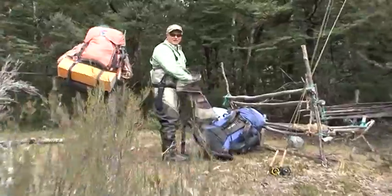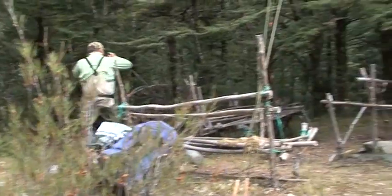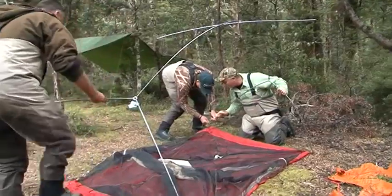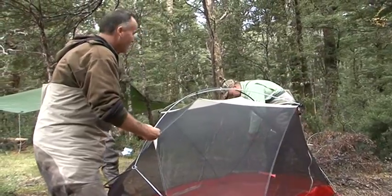Finally, a place of rest. Well, I'll tell you what, I bet we're all pretty happy to see the site of this campsite. Great site, isn't it? Where's the cold beer, that's what I want to know. Yep, same deal. How many men does it take to put up a tent? Three when they're all tired.